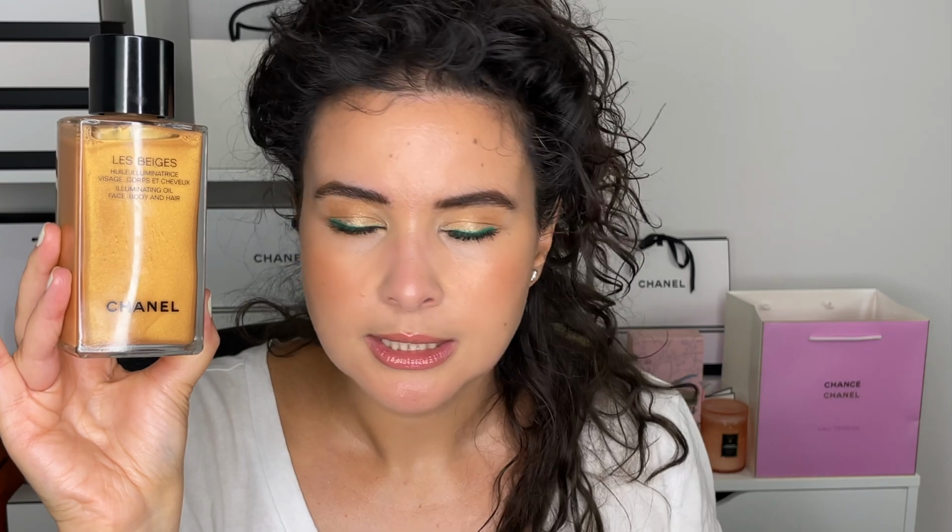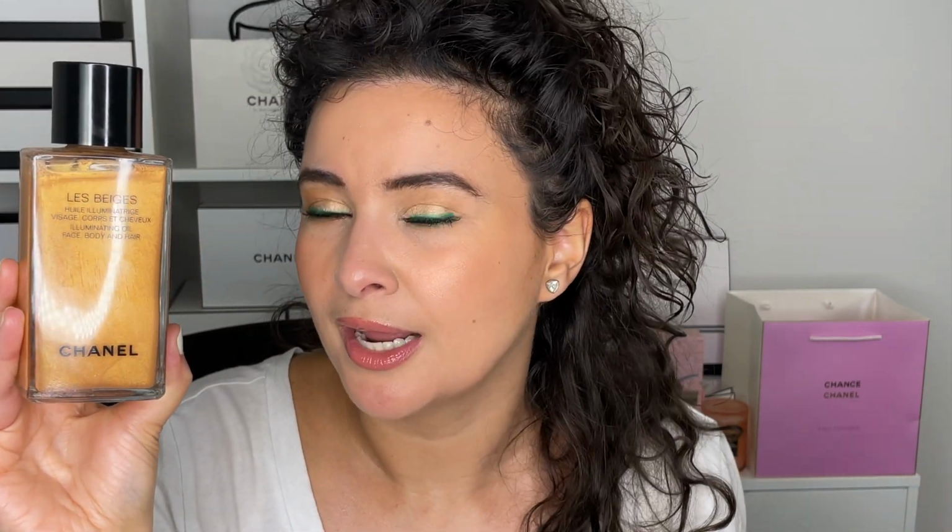Now, a shimmering body oil is not something I use every day. It's like a hair perfume. I don't want to use it every day, but when I feel like it, when I want to be extra, I love having it around. I love playing with it and just shifting it like this and looking at the beautiful gold sand. It looks just shimmering and gorgeous, and, you know, you understand. It's so extra, so decadent, so Chanel. It's just everything that we love, you know.